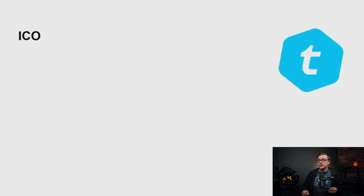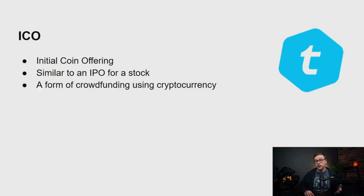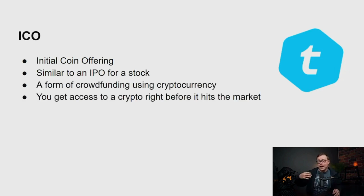An ICO is an initial coin offering. This is very similar to an IPO in the stock market, if you're familiar with that, which is an initial public offering. That's when a stock is first available to the public. And it's a form of crowdfunding for a cryptocurrency. You basically get access to a cryptocurrency right before it hits the market.